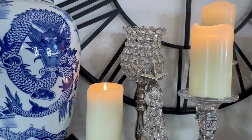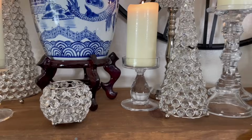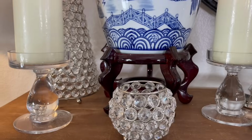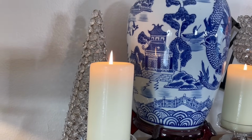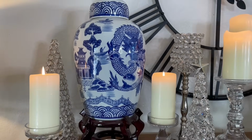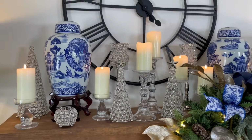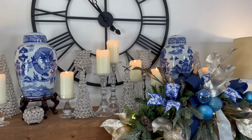So this year, everybody had this collection of crystals. And look at this cute little votive, you guys. Isn't that cute? All right, so this Christmas tree right here behind it is also from the At Home store. And of course, I have my blue and white ginger jars that I just absolutely love. Those are from Ross Dress for Less. And so this is what this looks like. It is absolutely stunning. I love the end result with all of the candles, as you guys can see.